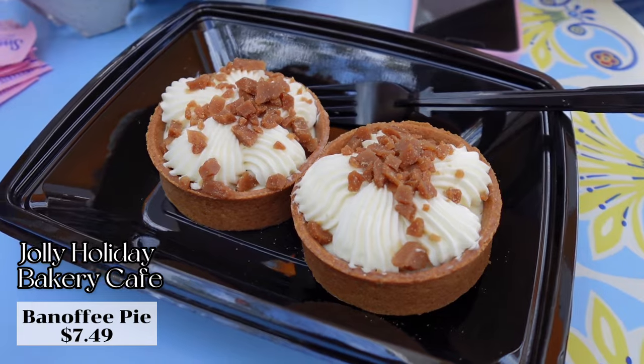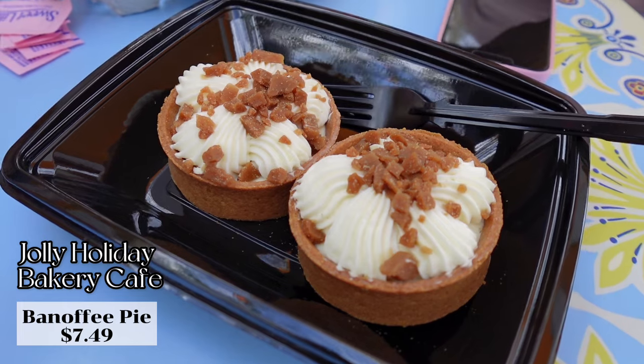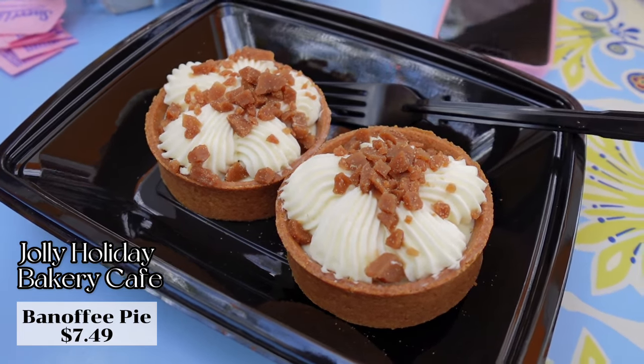Holiday, and I got the banoffee pie. I've had this before from here, and it's really, really good, so I wanted to come back and get it again. Right now, magic happens. It's happening behind me. We're gonna wait for that to kind of die down, and then probably decide what we're gonna do from here. My mom also tried the banoffee pie for the first time, so she's gonna give you guys her little review on it.